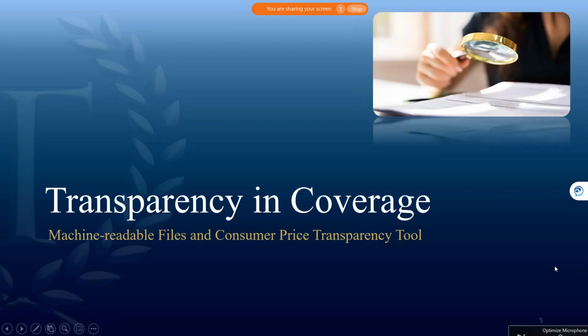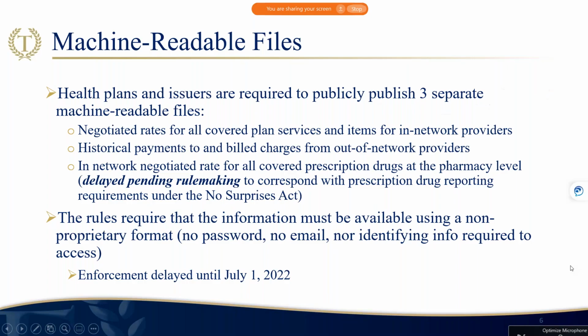So transparency and coverage rules actually have two provisions. It's called machine readable files and the consumer price transparency tool. And that sounds like a lot of fun. And I would like to sign off to you, Barbara, at this point in time, since I enjoy saying machine readable files a lot. No, just kidding. Okay, so we're talking about a lot of data here, right? Yes. And not just a lot of data, but data that's potentially going to change regularly. All right, so how in the world do they manage all that data?